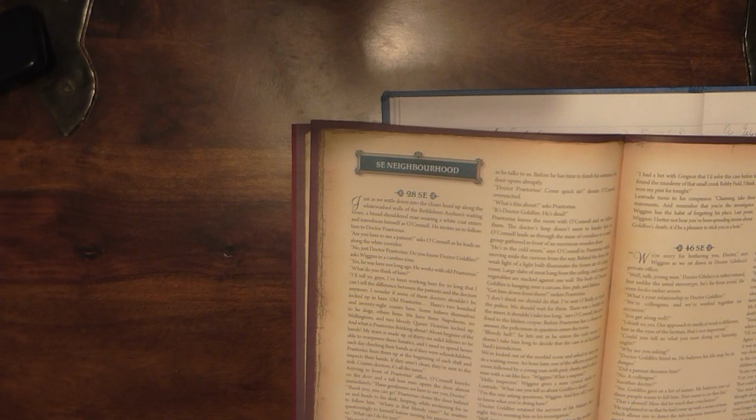"I'll tell you guys, I've been working here for so long that I can't tell the difference between the patients and the doctors anymore. I wonder if some of these doctors shouldn't be locked up in here. Old Praetorius, there's 278 crazies here. Some believe themselves to be dogs, others lions. We have 3 Napoleons, 6 Wellingtons, and 2 bloody Queen Victorias locked up. At a time when Queen Victoria was actually ruling the country.